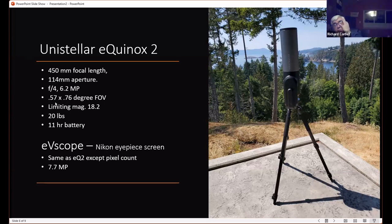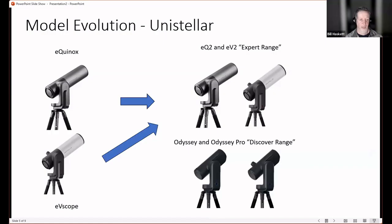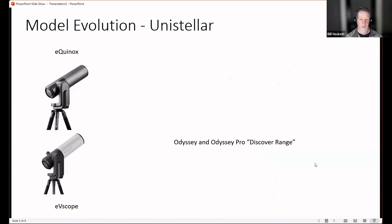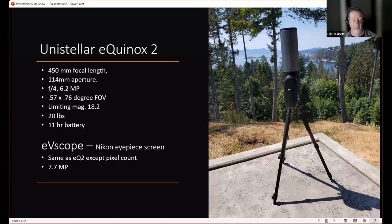Substantially different than the Vaonis products. If we go back to the Vaonis products, you will see that the field of view is 2.5 by 1.4 or 1.6 by 1.6 degrees. This is a lot smaller. So it has a lower number of pixels, but we're packing those pixels into a smaller field of view, and it has a wider aperture. And when I was buying, I looked at that, and that moved me to this.